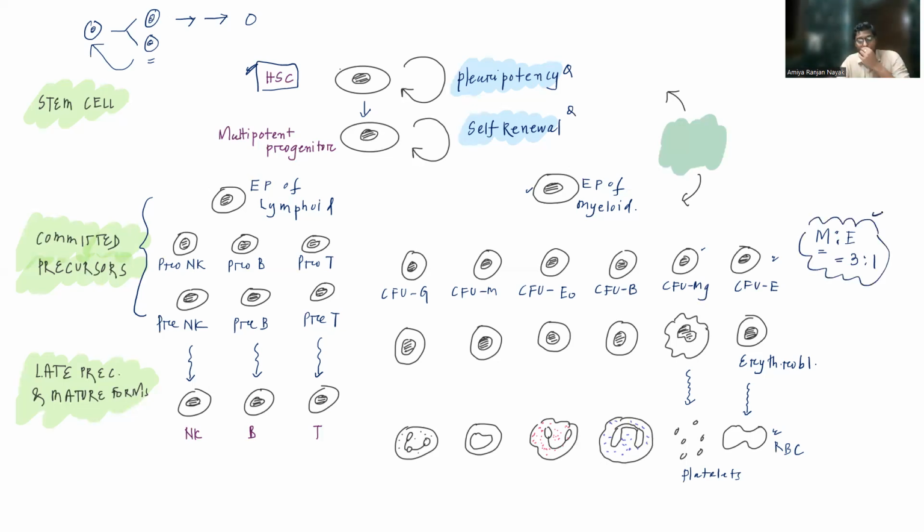Okay, now we see what are the cells that are going to be produced from the granulocyte monocyte lineage. From this lineage, we'll have the granulocytes. Granulocytes include neutrophils, eosinophils, and the basophils. These are the granulocytes because you can appreciate the granules in the cytoplasm of these cells. So neutrophils, eosinophils, basophils.